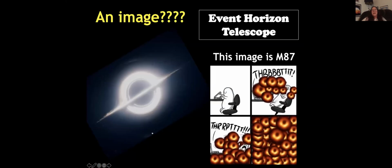It's amazing. And then finally, this was an image that popped out in the news a couple of years ago of the first direct image of the event horizon of a black hole, taken with the aptly named Event Horizon Telescope. It is an array of telescopes all over the world. Now, the image that hit the news and became super famous was not of the center of our galaxy. It was actually an image of the center of M87.